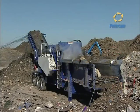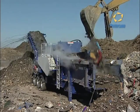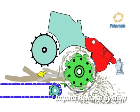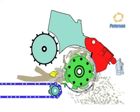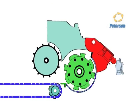Peterson has refined this upturning grinding process with a variety of innovations. All Peterson horizontal grinders feature our patented impact release system. The anvil and first grade assembly releases when impacted, permitting non-crushable objects to be ejected, thereby minimizing damage to the bits, anvil, rotor, and grates.